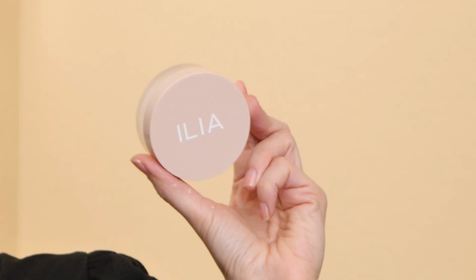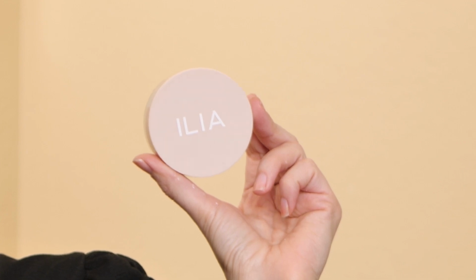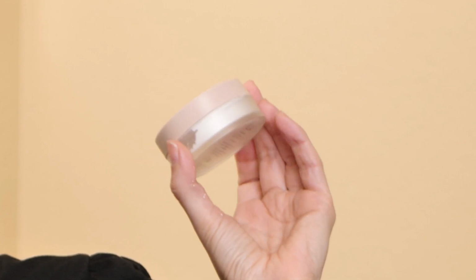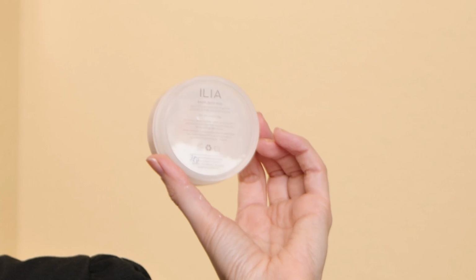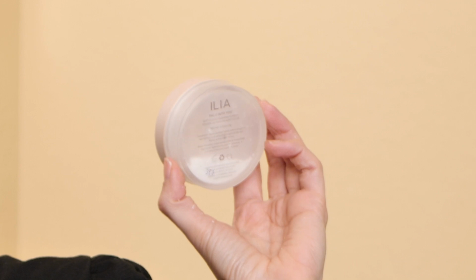Okay, and now I'm going to use my Ilia Fade Into You Soft Focus Finishing Powder. I love this powder. It is so good. Apart from the MAC and Patrick Stars powder, this is my favorite powder of all time. It is a white powder though, so it probably does give flashback. I don't do flash photography very often, so it doesn't bother me. But if you are of a medium or deep skin tone, I don't know that you're gonna like this because it's literally a white powder.